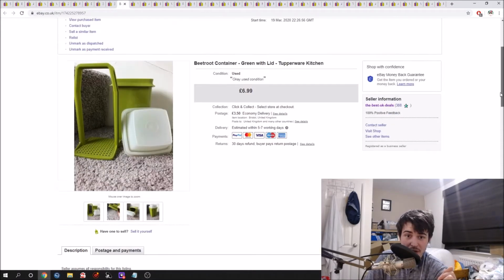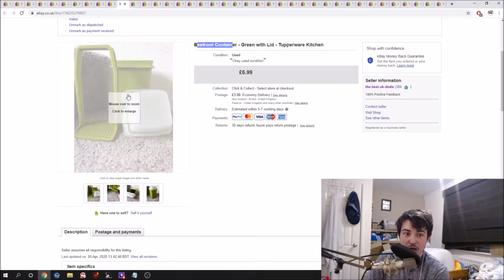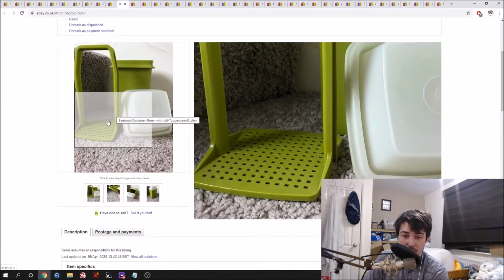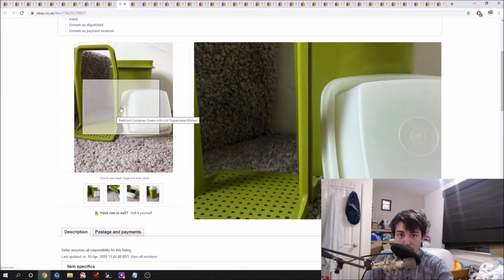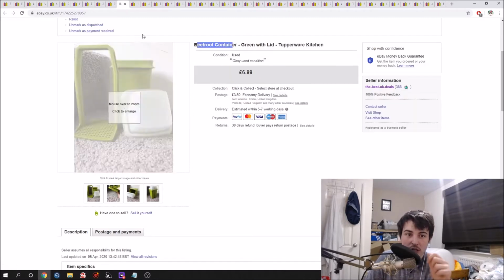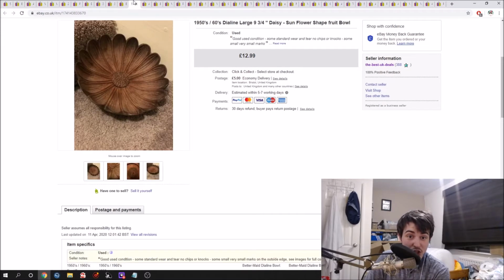This was filler bag. I thought it was a masher, but it's actually a beetroot container. Thank you to the viewer who sent me a message to let me know what it was. You put your beetroot on this thing, then fill the container up with your vinegar solution, and you plunge the beetroot in to keep it fresh, which I never would have thought of. But that went for £6.99 plus £3.50 shipping.